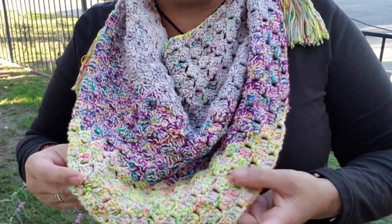Hi friends, Elba, I finished my advent. This is my advent from Elba's Christmas Swap 2021. These are all the beautiful colors that she gifted me. Well, that we did in the swap.